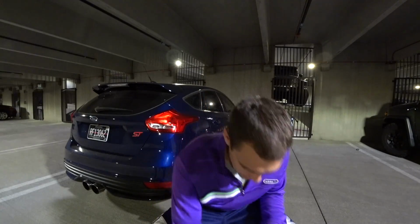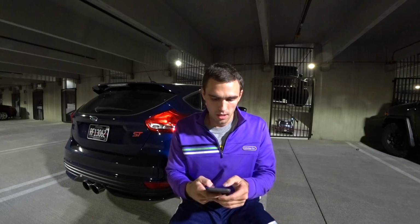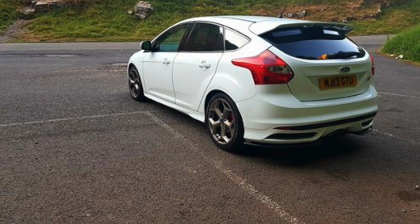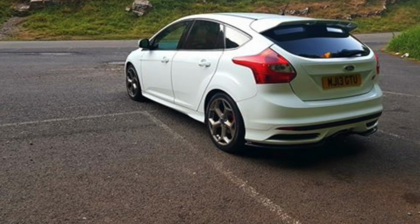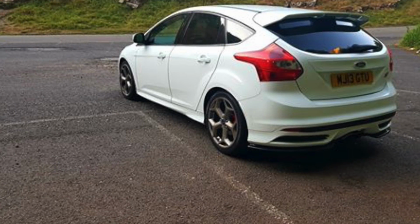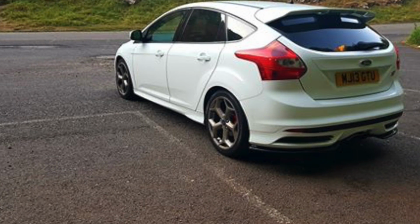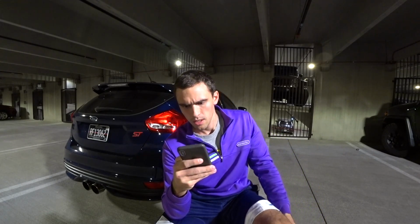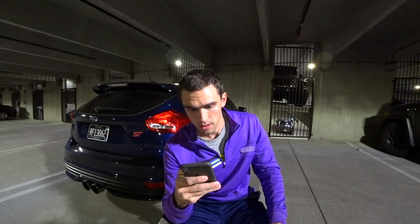So let's talk about these photos that I just texted myself. The first one here, we'll just show a shot of Richard's car. He's in the UK, so UK guys, thank you for the support, appreciate it. Richard, nice car. It looks like it's a 13 based on the rear bumper. Maybe some darker wheels and a rear diffuser. Looks good. Clean looking ST.